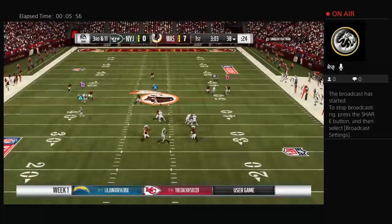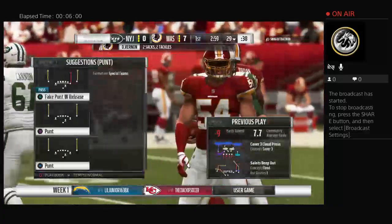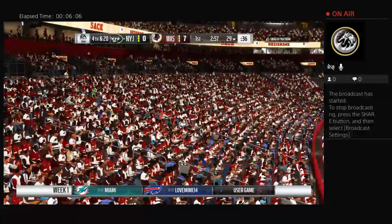From the gun on third down, Goff. And he's going to be taken down. Goff is sacked. Olivier Vernon in there to drop him for his second sack now here tonight.